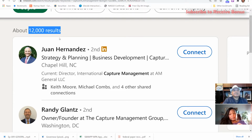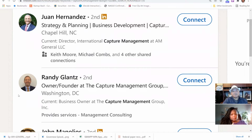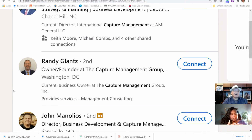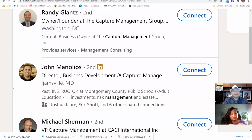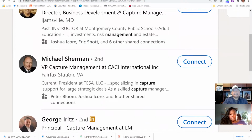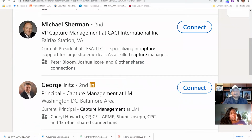So capture managers, there are different people who do this as a profession, as a career. Many of them work for other companies, and some of them are their own person for their own companies. So they do capture management for their own company. Different people have the title capture management. Like Michael Sherman, he is VP of Capture Management at CACI. George Eritz, Capture Management at LMI.